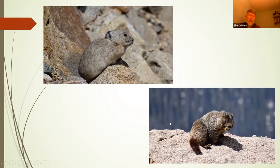The animal down here to the right is the yellow-bellied marmot. Some of you may be familiar with that name from a phrase used in an old Bugs Bunny cartoon, but the yellow-bellied marmot is a very, very interesting looking mammal. Again, lives in the same kind of habitat as the pika. It's a much bigger mammal with a very stocky build and very interesting colors.